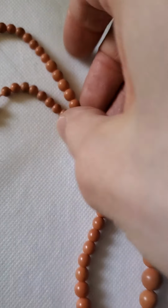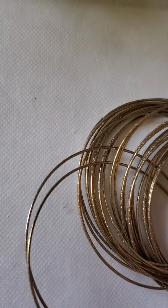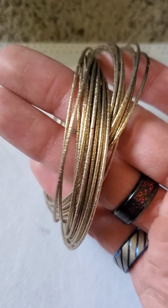And then there's this little plastic beaded necklace again. I will probably put that in with that plastic lot. And then there's this one here. Just a whole bunch of them put together. There's one bracelet here. Excuse the hair. It's probably from my dog. But yeah, that's something that'll definitely sell as well.